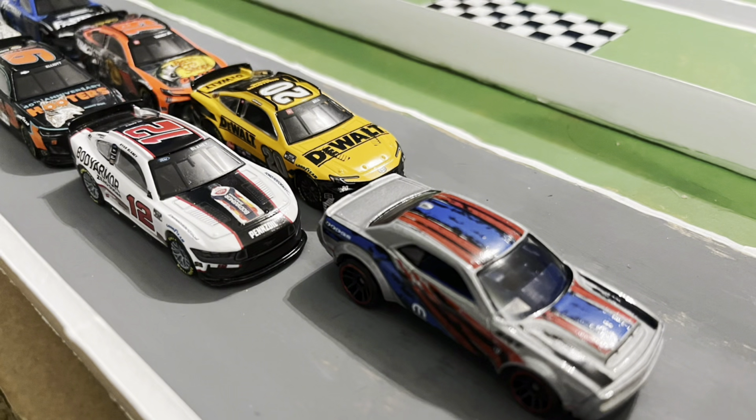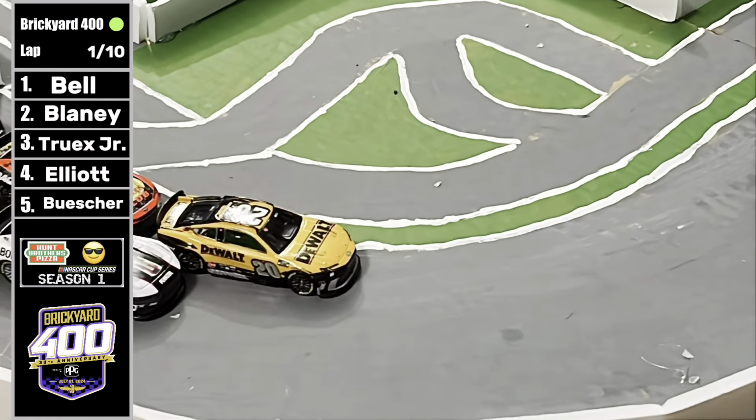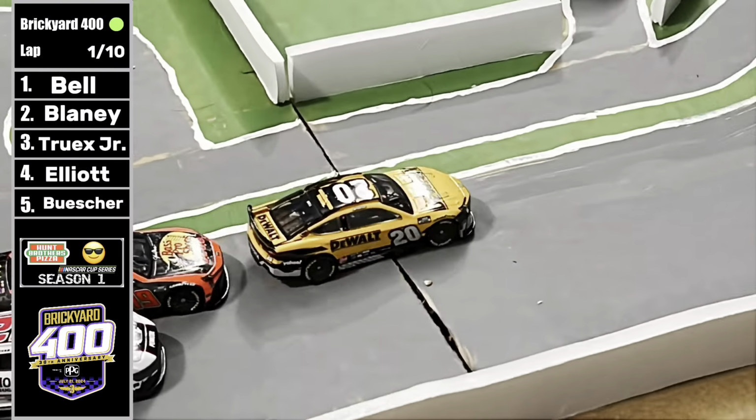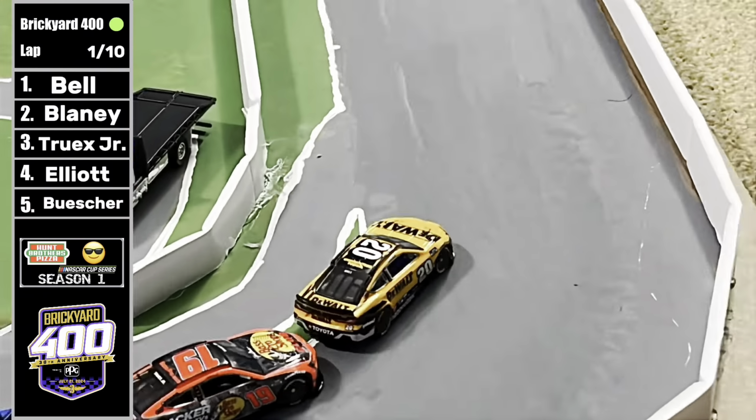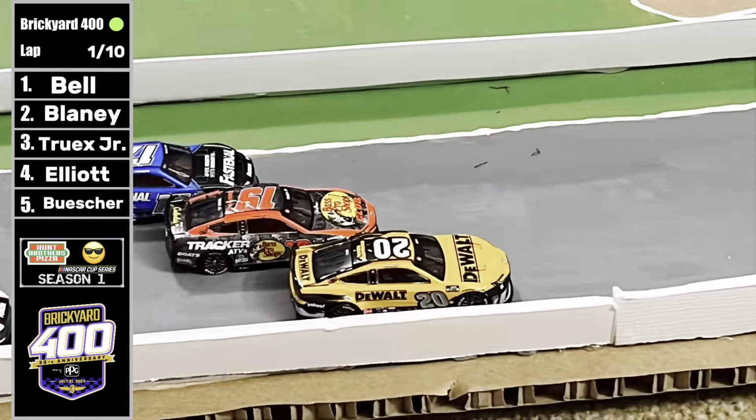Now the time for talk is over, the lights are off on the pace car, we are about to go green. And the green flag is out, we're racing on the Yard of Bricks. Chris Bell jumps out to an early lead from the pole position. Martin Truex Jr. trailing right behind his teammate. They're already taking it 3 wide.